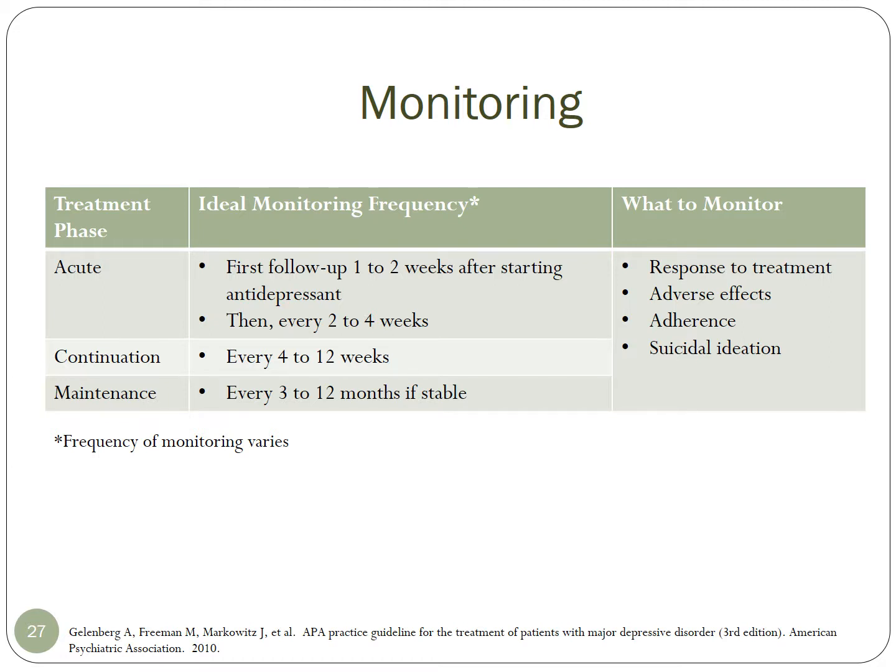They recommend that in the acute phase of treatment, which is often the first 12 weeks of treatment, the patient should be seen 1 to 2 weeks after starting the antidepressant, then every 2 to 4 weeks. So the goal is really to see them at least 3 times within that first 12 weeks of treatment. Once the patient progresses into the continuation phase, which is often months 4 to 9 of treatment, the patient should be seen every 4 to 12 weeks. And then if they go into maintenance phase or more long-term treatment, you'll try to see the patient every 3 to 12 months if they're stable.